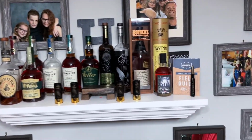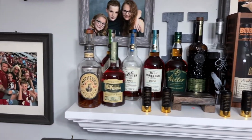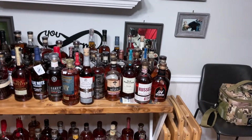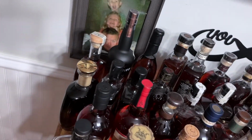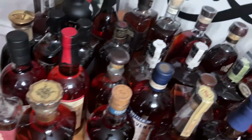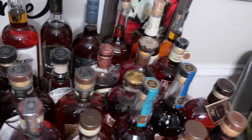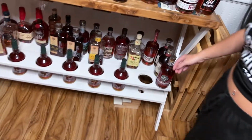So we got these up here. Some of them aren't open, some of them are. Some we've tried at restaurants and other places. And we've got all these here that some we've opened, some we haven't. As you can see, the Knob Creek's open, that Blue Run is open. So we're not just buying these and sitting on them. We are drinking those.